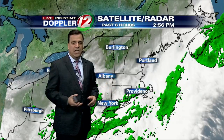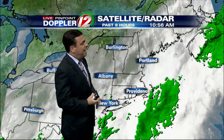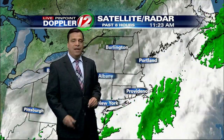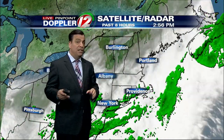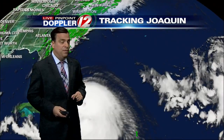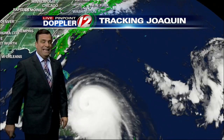Of course, all eyes on Hurricane Joaquin. In the meantime, some rain offshore. We'll start to see some bands of rain and wind move back in here by this evening, and especially on Friday, though it's not directly associated with the hurricane. But we're giving you the brand new update because new information is now coming in and the storm is getting stronger.